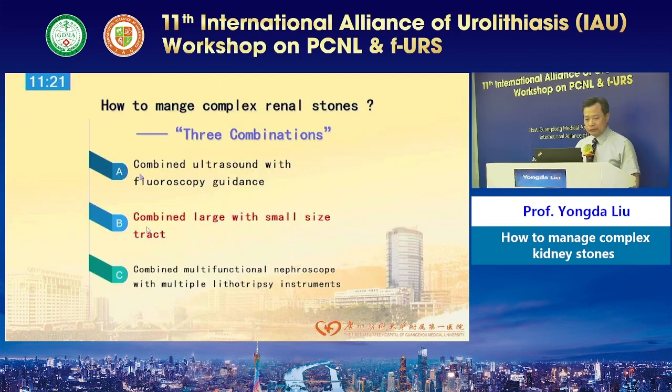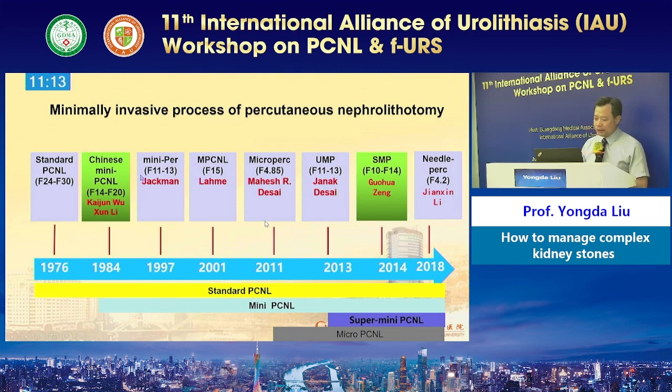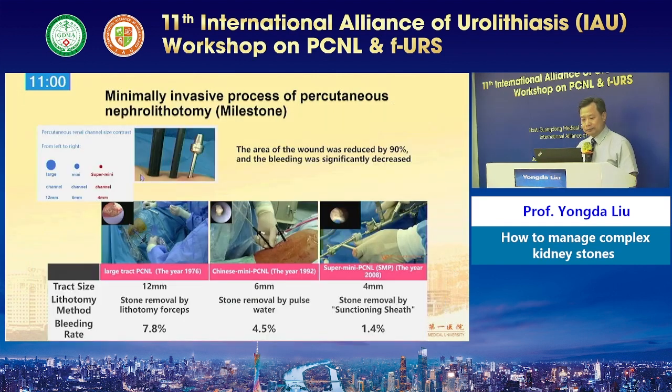Further, I suggest that we should combine the large tracts and the small size tracts. Why? Today, we have standard PCNL, mini PCNL, super mini PCNL, and micro PCNL. We can use all types of PCNL. How to choose?